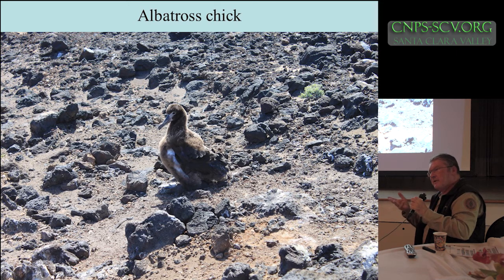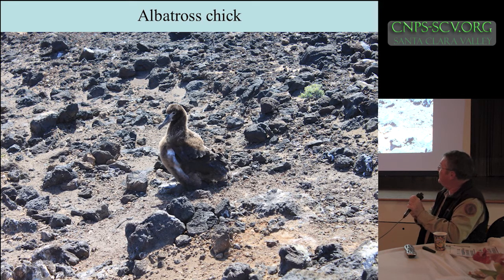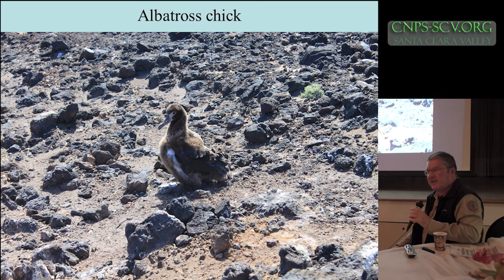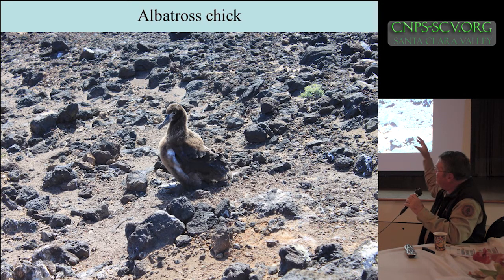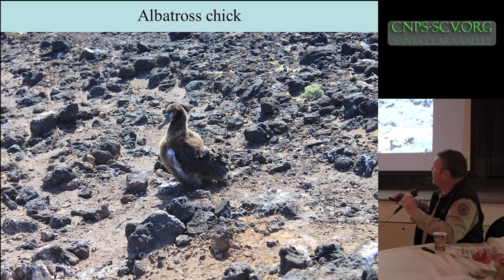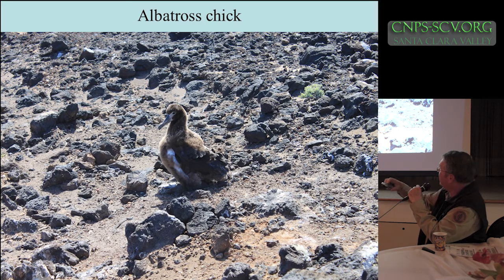But what's happened is that the cats have found them. And so these things are so big and fat when there are chicks like this that they don't move much. And so what the cats do is pretty gross. They come up behind them and they just eat them while they're alive, while they're just sitting there. So that's why they're trapping the cats. Well, that's another reason why they're trapping the cats.